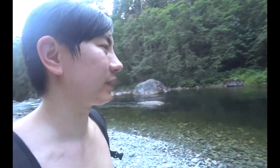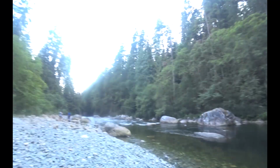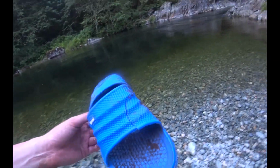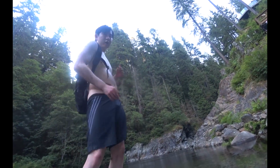Virtually no one here. This is the other end, pool 99. I'm not going to do cliff jumping. I'm just going to swim here. Jagged rocks. My flip-flops destroyed. Down two. Whew.